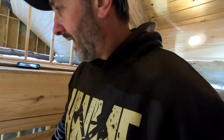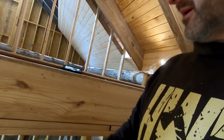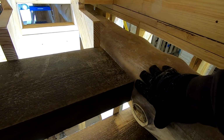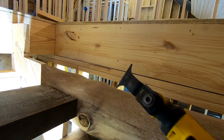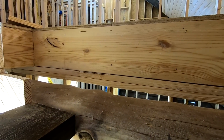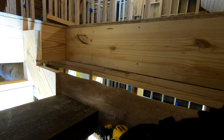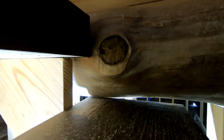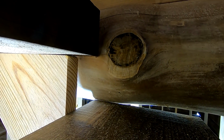All right, I've made it up here to this purlin right now, and my treads have to come over. All this needs to come up to here. I still have this gap. So I'm going to use a little oscillating saw and just notch this out so that it will slide all the way over. I may have to come back and trim this corner just a little bit, but I'm going to try not to do that if possible. See if I can get this to work.